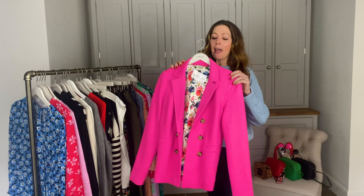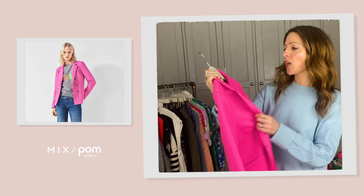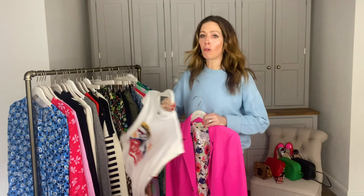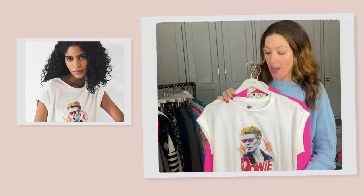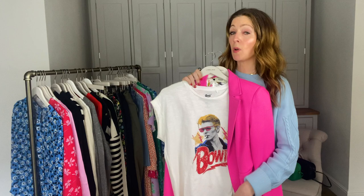Now, I know this looks very, very scary, but I'm sure that we've all got t-shirts, jeans, trainers in our wardrobe. An addition of a little pink blazer, that is going to make you smile, from Pom Amsterdam. What I would wear with that is a really easy nod to spring, a David Bowie tee. I know. I am 48, but I have to say I still love a band tee. For me, it's the juxtaposition of something slightly smarter with something a lot more casual. All you need is a pair of old jeans and off you go.